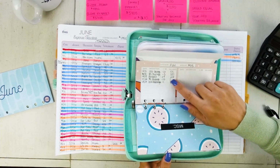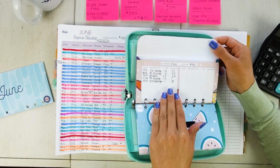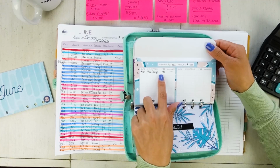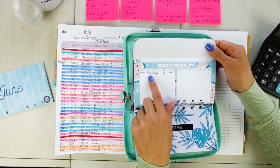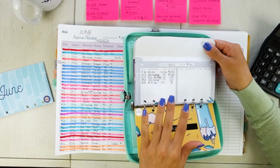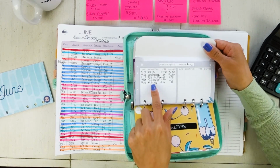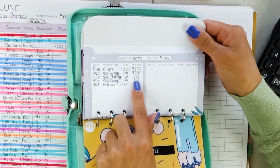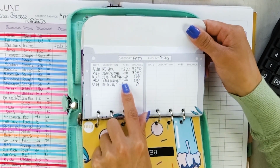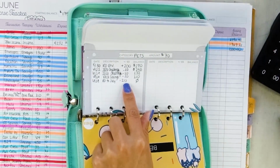I had $1 left in my fun envelope. I decided to use that for my 2020 challenge, so that emptied out my fun envelope. Miscellaneous, I didn't touch it in June, so I put the whole $100 that was unused into my vacation savings. Pets, now pets and my beauty envelope are the two envelopes I decided to roll over money from June into July. So I had $230, $20 went to my vacation savings, and the rest, $210, I rolled over into my July envelope.